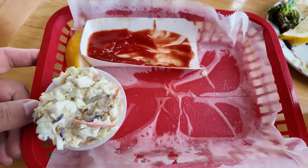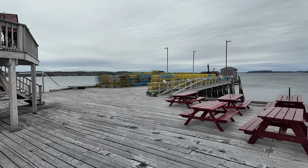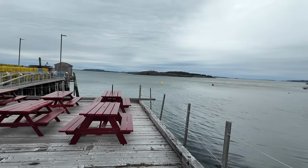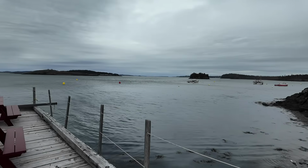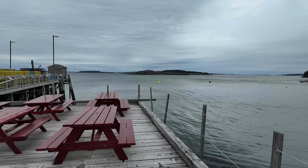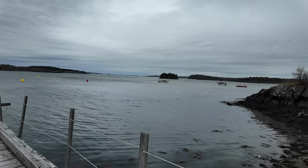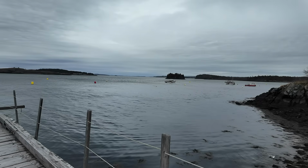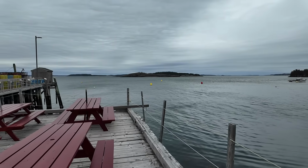Everything else was devoured. And I know I keep bringing up the tides here, but this actually is part of the Bay of Fundy, which has the highest tides in the world. It's mostly in Canada, but actually does touch the U.S. right here. And they have tides as high as 52 feet in certain parts.